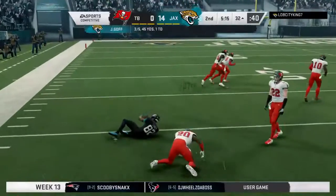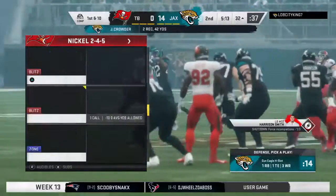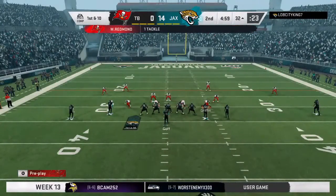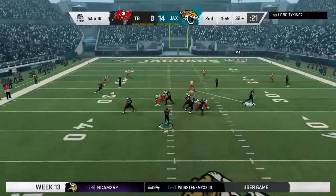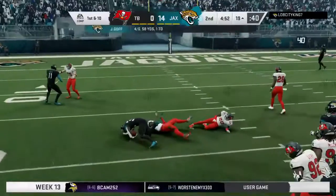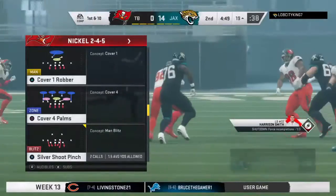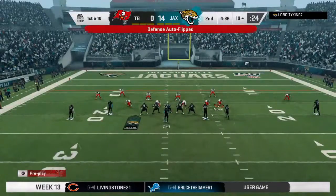He finds his target. It's Crowder. And he takes this one down almost all the way to the 30. The 21 yards there as they convert on 3rd. A shotgun snap for Goff. He finds his man Johnson. And inside the 20 before he's brought down. That one good for a gain of 13 for Jacksonville and a 1st down.